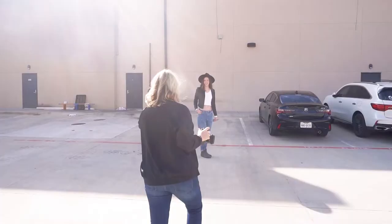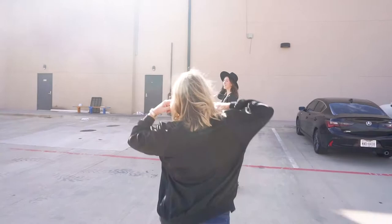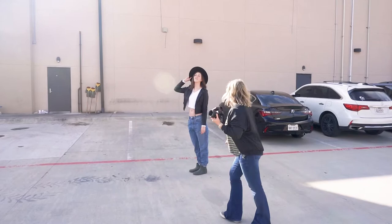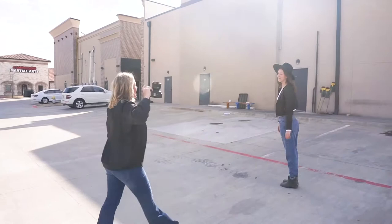I'm gonna have you face this way. Exactly. And you're gonna kind of close your eyes, and you let the sun hit right. Oh, I love that. Beautiful. Turn a little bit down to your elbow. Close your eyes. And just let the sun hit your face. Lightly smile, no teeth. And so gorgeous. Okay, now smile right at me. Okay, it's really hard to see right here. One last one. Look straight down, so I can't even see your eyes on this.